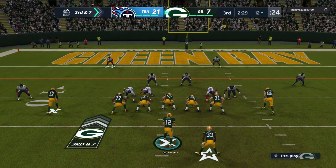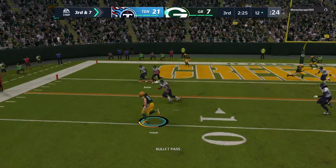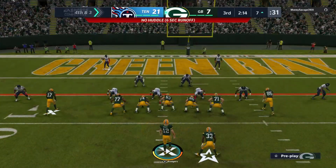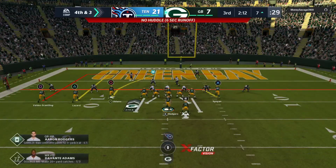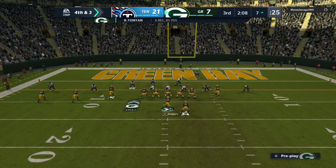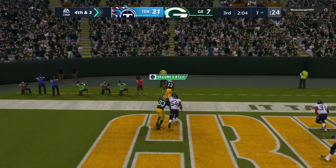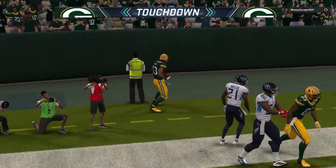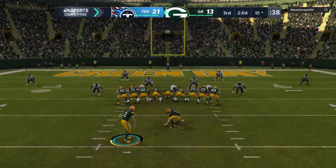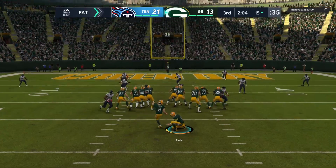It's 3rd and 7. Throwing is Rodgers on 3rd down. It's going to be caught at the 10-yard line, and they will get to him at the 7 and stop him short of the 1st down marker. They get only 4 that time, as that leads us to a 4th down. Rodgers to throw for it on 4th. And he's got it. It's caught for a Packers touchdown. Aaron Rodgers hitting Alan Lazard, and the Packers have cut it back within a score.